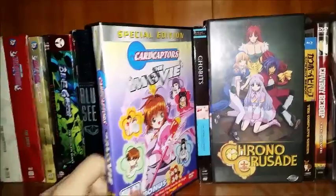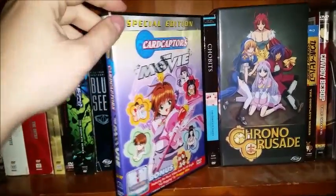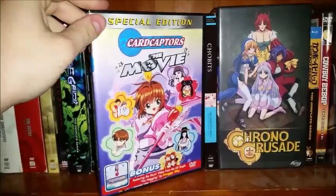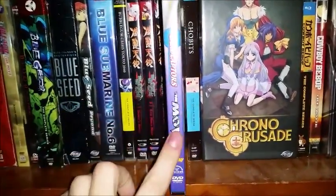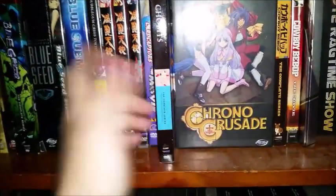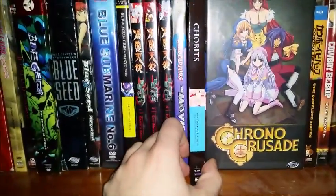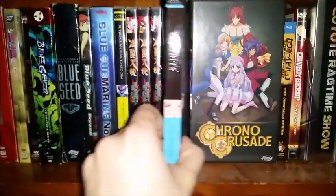Card Captors, the movie. I literally just found this a week ago at a Goodwill for $1. So, I really do want to get all of Card Captors. Not Card Captor Sakura, Card Captors. Because that's what I grew up watching on Kids WB. And that's the movie. I think they made the first 2 movies and then like 100 episodes or so. I don't know, something ridiculous.